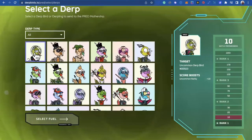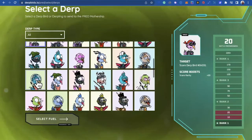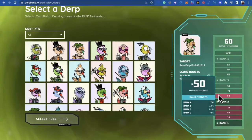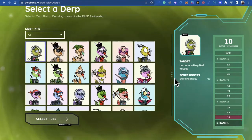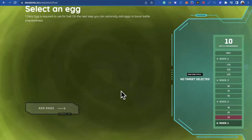So this is a normal, you can see there, it's an uncommon Durbit. But let's say if I take a scare Durbit, which is a more rare one, it was supposed to show scares. But let's say if I take a buff, the buff gives me 50. You see? So it's not 10 anymore, but I'm definitely not using my buff. I'm using this one, for instance. So if I go, then now I need to add an egg. So I add an egg.